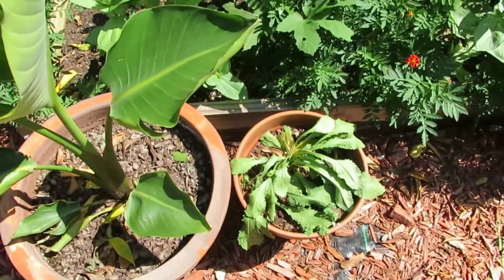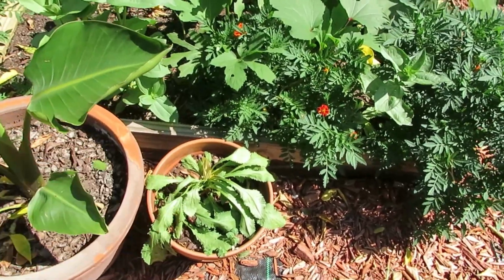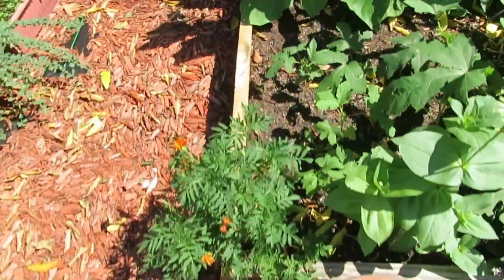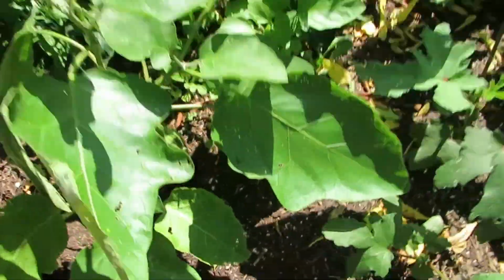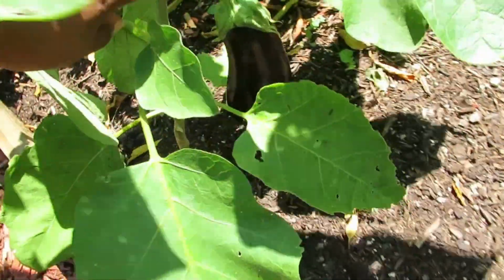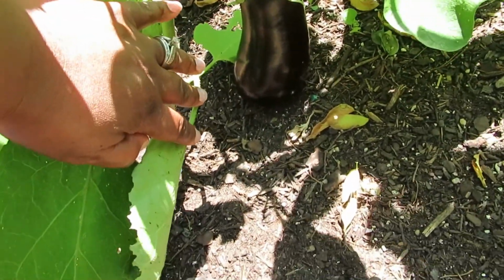I want to say that was a tooth eggplant here. It's struggling. And guys, you have to see this eggplant. I've never grown an eggplant this big before. Never. And I am going to cut that off today.